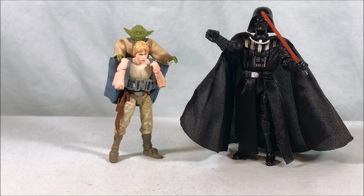Luke is definitely a hot mess. I see what they were going for, and it's neat that he can wear the backpack and Yoda can ride around. But you can see I have to have him pitched so far forward just to stand because he's just so back heavy with Yoda. If you had like a plastic stand you could peg him into or something like that, it might work. But the arms are just such a mess.